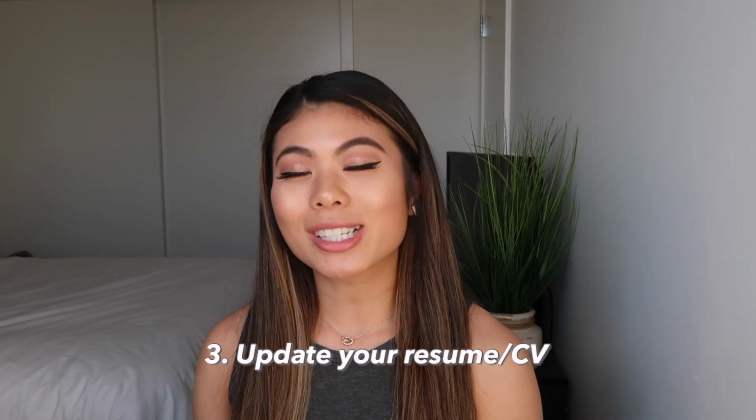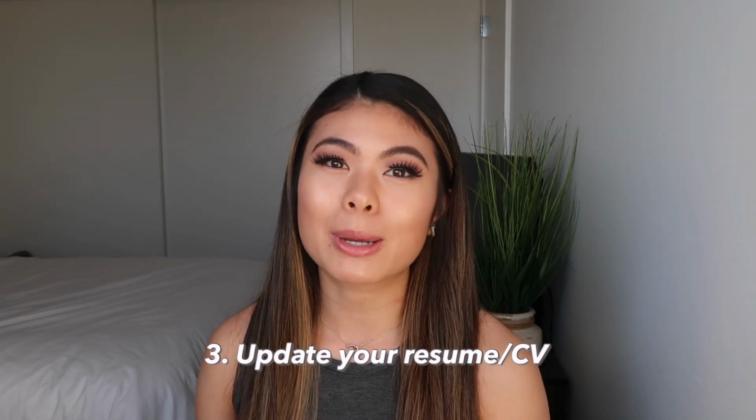Tip number 3 is to update your resume or CV to keep track of all of your experiences and activities. You're not going to officially submit a resume or CV into your application because you have to enter it all manually into their boxes, but it's nice to already have a resume or CV that lists everything in chronological order and has all of the details, because when you are ready to start the application, all you need to do is copy and paste and everything's already there so you don't forget anything.